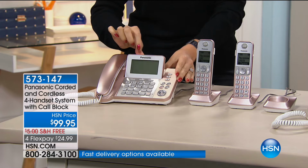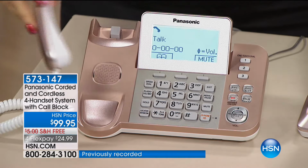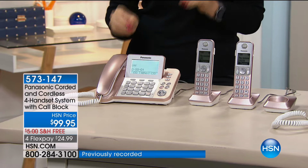Isn't that amazing? Say that again. Okay, so this system, you can set it up to call you on a designated number. You decide: your office number or your cell phone. And then it will call you and play your messages when you have a message.